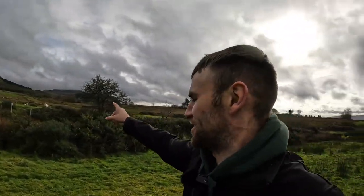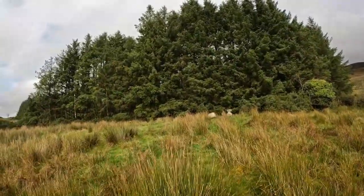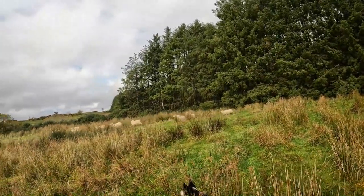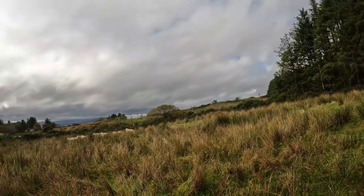See a couple of sheep across the ditch there. With this bit of land, there's a good few ditches. Basically, you have to just take your time, go by the edge of it. And a couple of times I've missed sheep out of here, so I just have to almost comb it.